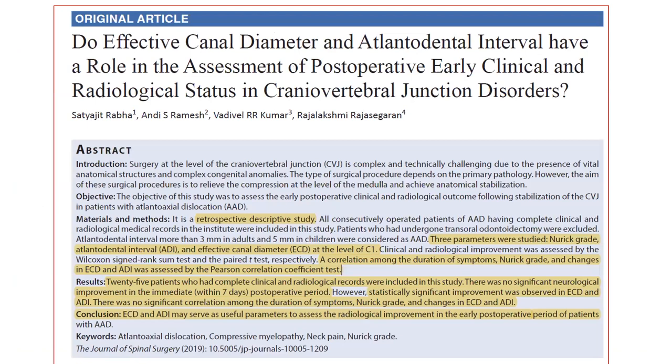Between 2010 and 2015, we operated on 46 cases. Of these, 25 patients had complete radiological and clinical records. We took three parameters: neuric grade, atlantodental interval, and effective canal diameter at the C1 level. We tried to correlate the duration of symptoms, neuric grade, and changes in effective canal diameter and atlantodental interval.